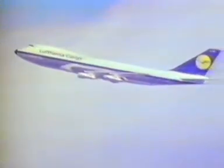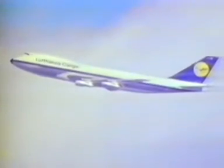All new planes are now test stalled. This is an American Thunderbolt. It looks as if it might go into a spin, but the pilot keeps it under control. They even put 747s through the same test.